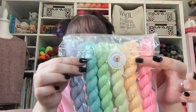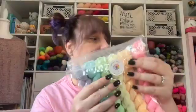Anyway, we're going to dive right into these items, and I have received these in no particular order. So the first thing that I received, and I'm just going to say first because it's the first thing on the cart, is this amazing mini skein set. I ordered this from Wildflower Yarn. It was just so fun.